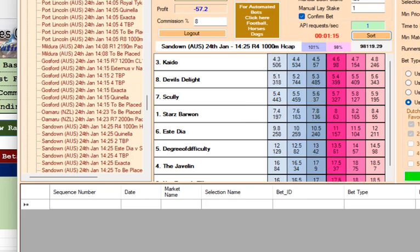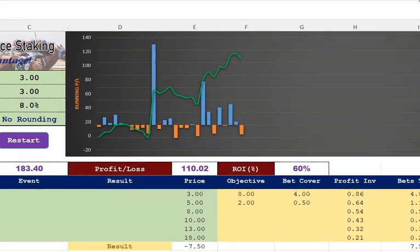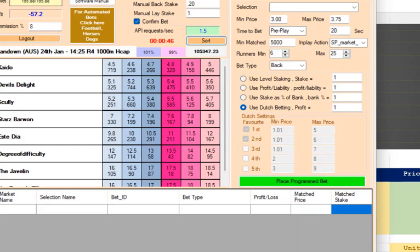And how much will we be betting? Well, if I just scroll over, we'll be betting on the favourite 486, on the second favourite $1.14, then 54, 43, 32, and 21. So we'll be outlaying $7.50 on this race coming up. So let's bring the bot back up.